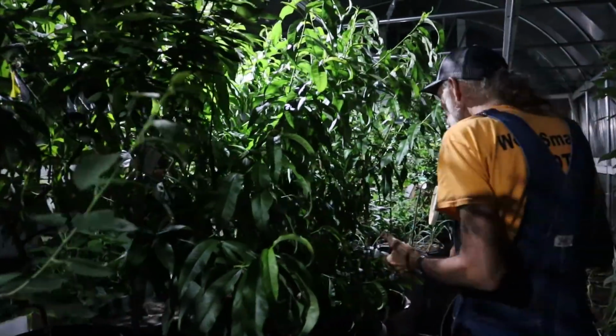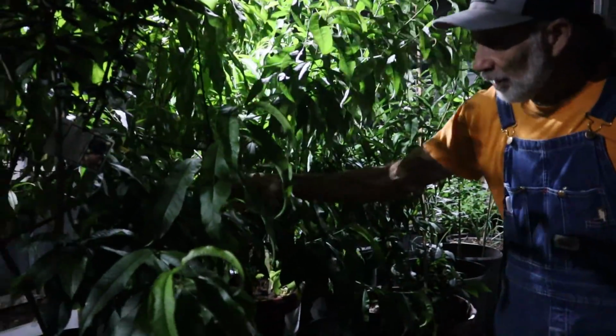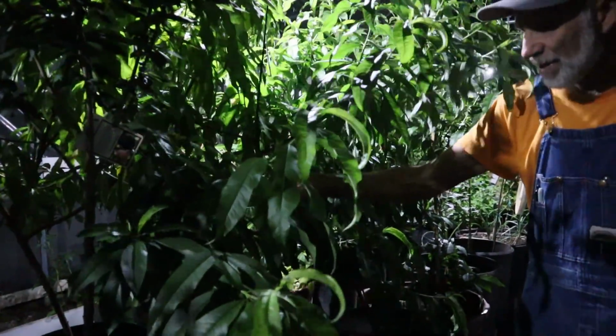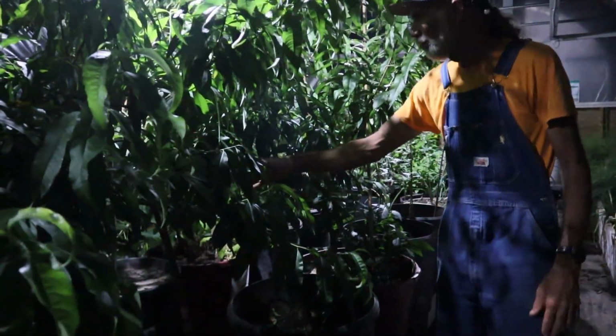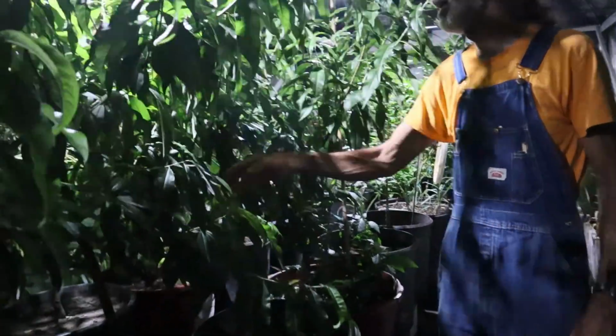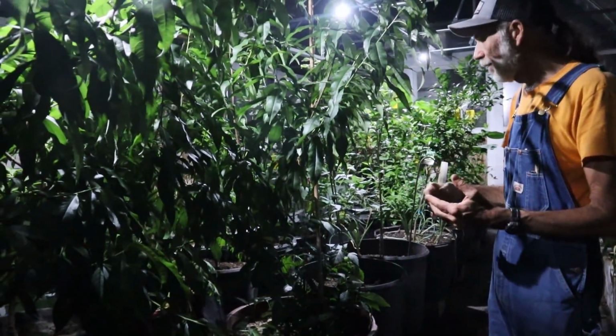Then, beside it here, we have our Red Haven peaches. Now, these trees last year were just little sticks. This year, they've grown up really well. I've got 3 of them in a row right here. These things are doing fantastic. I'm keeping them pruned back so that they make a beautiful peach tree.